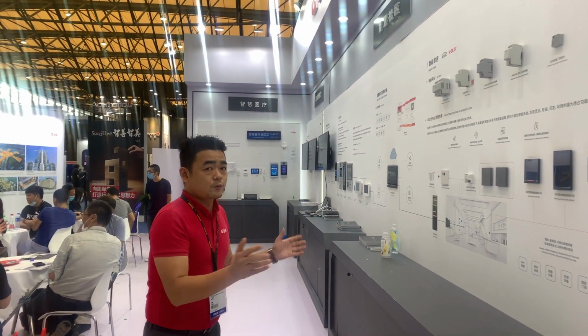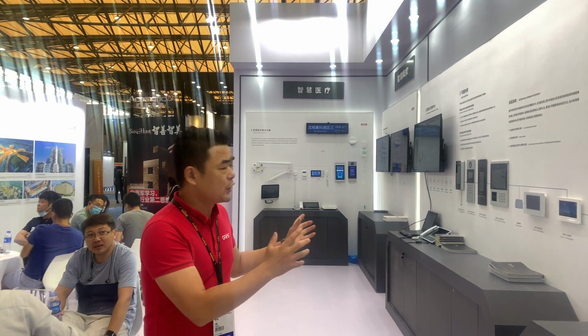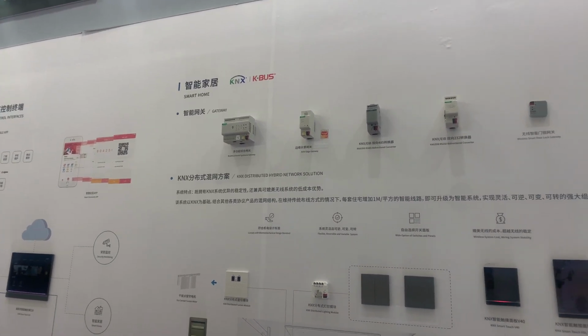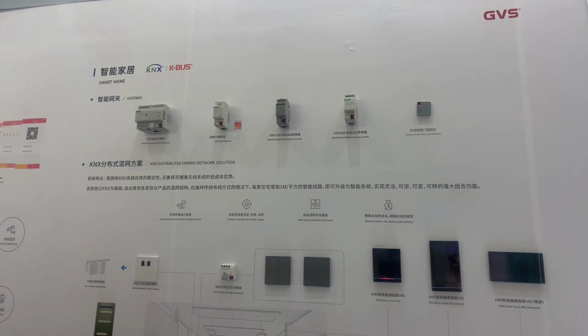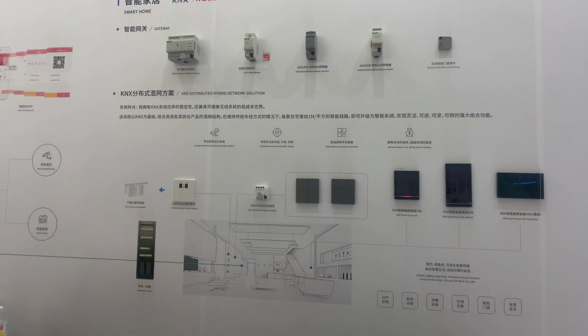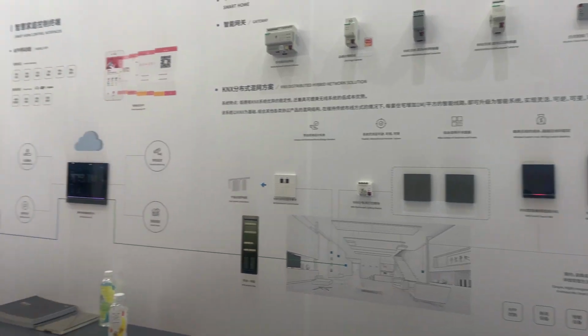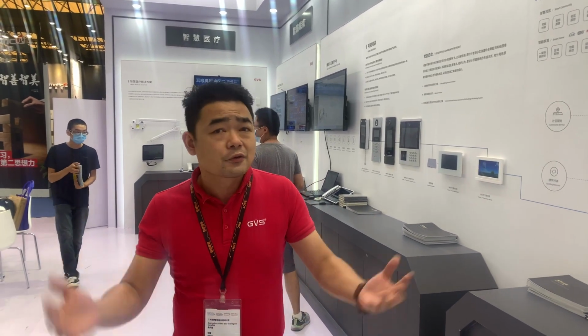The next part is smart security. As you can see, we have merged both the video intercom and the KNX solution together to realize a smart community. Because in China, we normally have big communities with thousands of residents. It's not like a small community of 20 or 30 residents. It's normally 1,000, 2,000, or maybe 3,000 to 4,000.